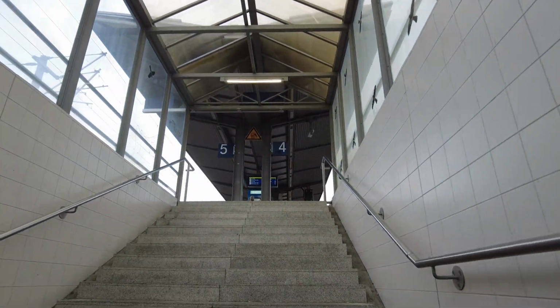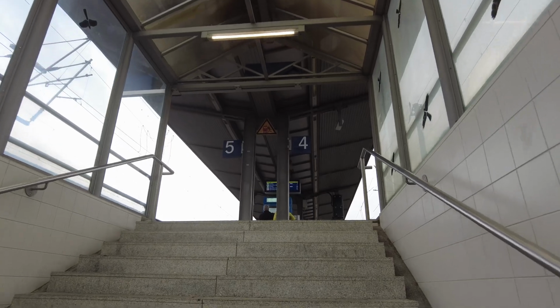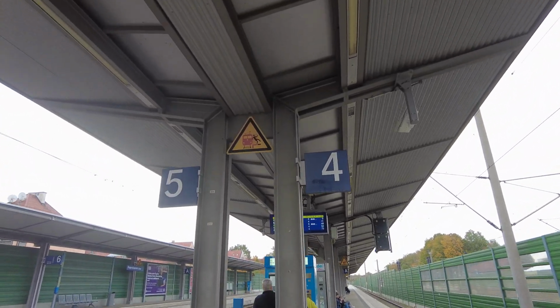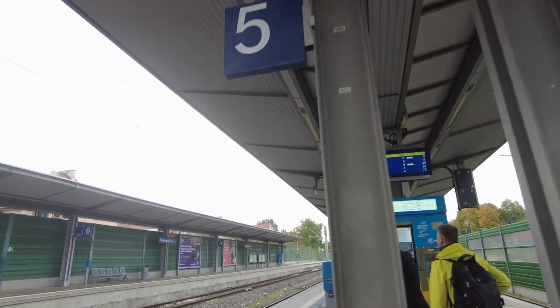Yeah, this is really not beautiful. All these tiles, they are dirty, they are ugly. Let's get out of there. Back to the platform. The roof is quite okay. It looks cool. And some people are around already waiting for the train.